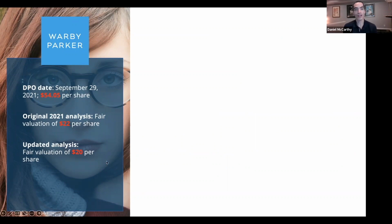They had put some very good data in their filing. We ended up concluding that their fair value was about $22 a share. They came in at 54. And maybe if you could just move forward one.